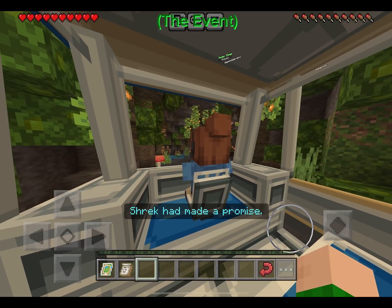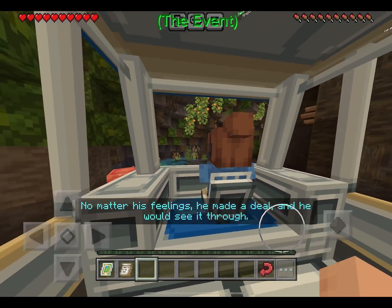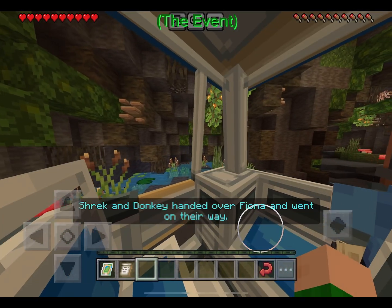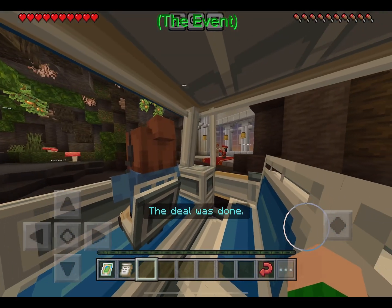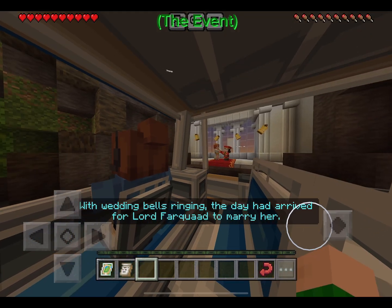Shrek had made a promise. He had rescued the princess for Lord Farquaad. No matter his feelings, he made a deal, and he would see it through. Shrek and Donkey handed over Fiona and went on their way. The deal was done. With wedding bells ringing, the day had arrived for Lord Farquaad to marry her.